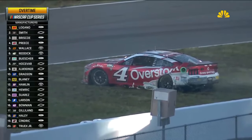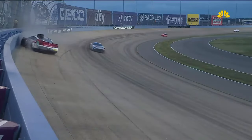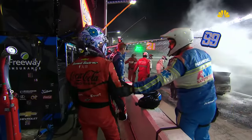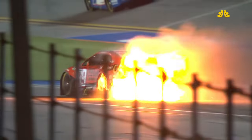Such a tough day for Josh Berry. Was sideways into the wall and then down, and it didn't look like he was able to refire. No, and that's Trackhouse's Daniel Suarez standing on the wrong side of the pit wall because it was a pretty scary moment in his Coca-Cola Zero Chevrolet. Take a look at this.